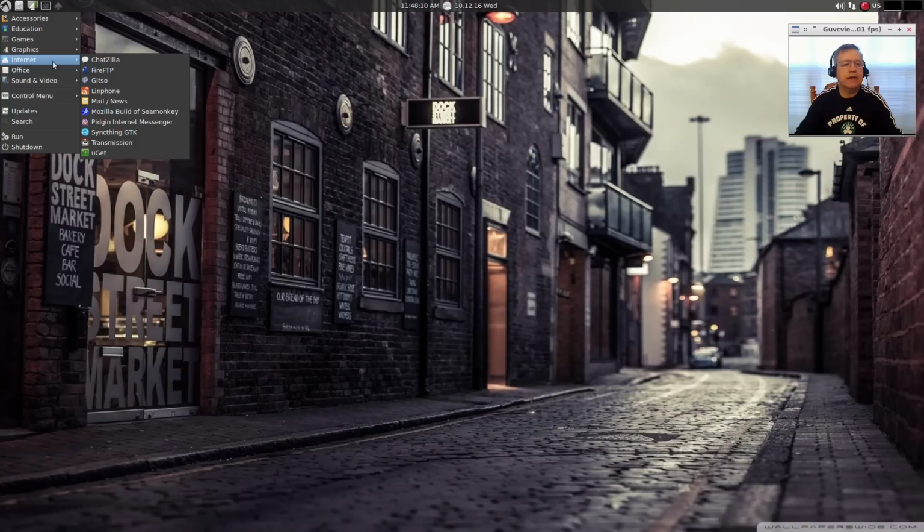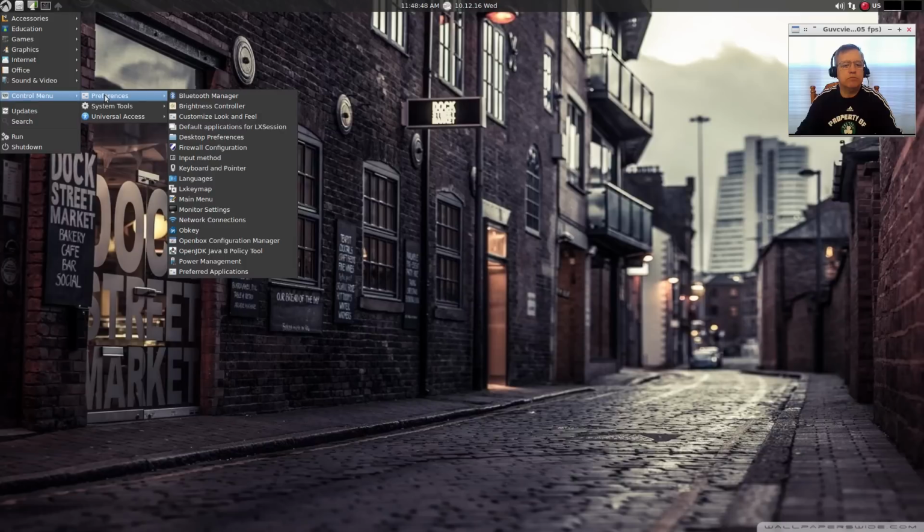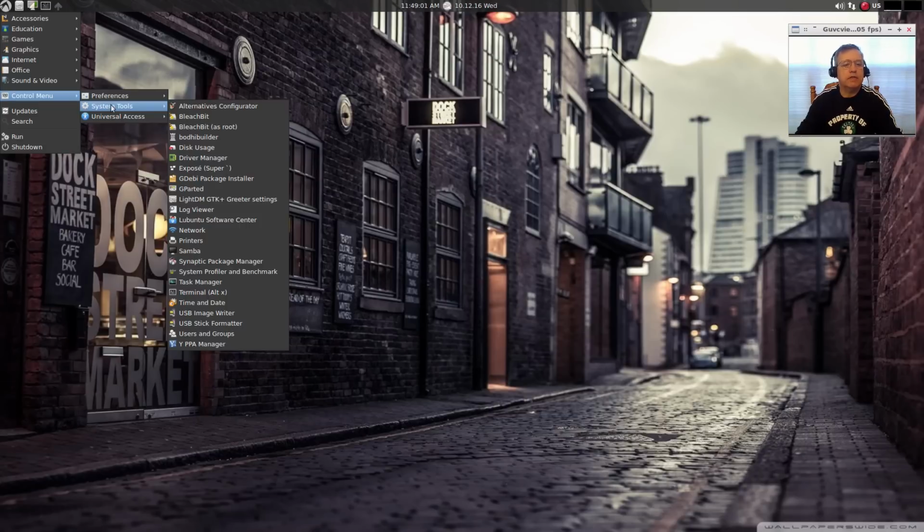Internet, you've got Mozilla as the default browser, but you get basically everything you need. Linphone, Jitsi, I'm not sure even what Jitsi is. For Office, you have not only LibreOffice, but you have HomeBank, ebook reader, composer, calendar. For sound and video, out of the box you get GUVC View, OpenShot, Pitivi, simple screen recorder, lots and lots of software. In the control menu, pretty much typical control manager and preferences items. In system tools, you've got lots of BleachBit. BleachBit is root, alternatives, configurator. You've got everything you need to run a full-featured system.